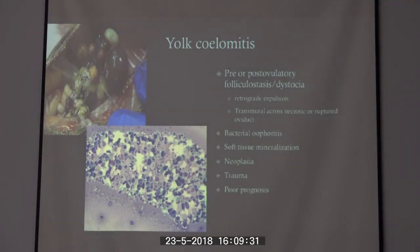Subsequent to the rupture of the ovarian follicles, an accumulation of yolk material will be present along serosal surfaces of the viscera. And this can be diagnosed cytologically; this basophilic globular material is yolk material. I think that this yolk material can induce a fair degree of toxemia in the blood, because these animals subsequently die related to this and not necessarily due to yolk embolization, although yolk embolization can also occur.